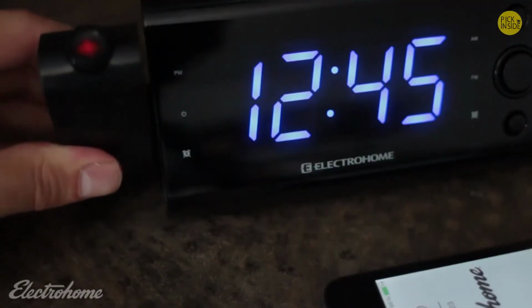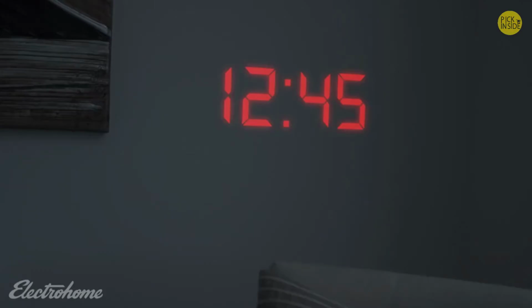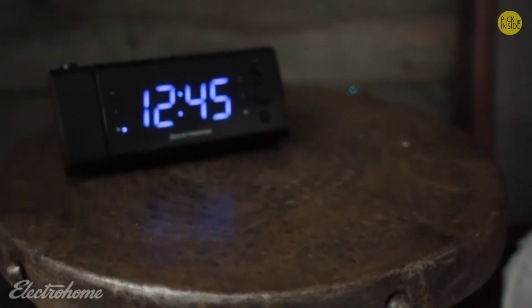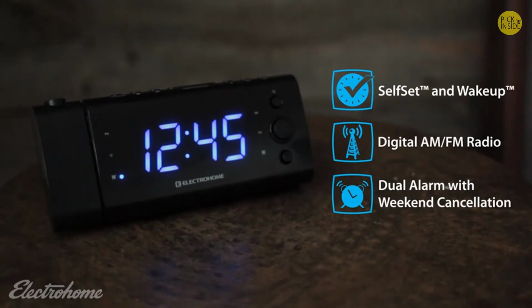And with the swivel time projection, this clock makes for an easy, stress-free viewing. All you have to do is open your eyes. We've included all the features you need to get your day started right with Electrohome.